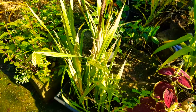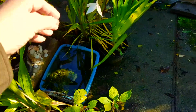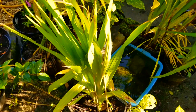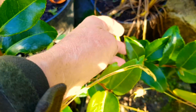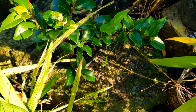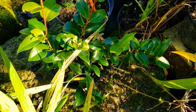These are all gone over now. We've still got some of these flowers. They're still flowering, these things. Look, we've got quite a few. There's one not come out yet. So they're really late. The camellia, I think I can really see there's some flowers setting. So they're a lot like a rhododendron, aren't they? Because they're setting the flowers now ready for next year.